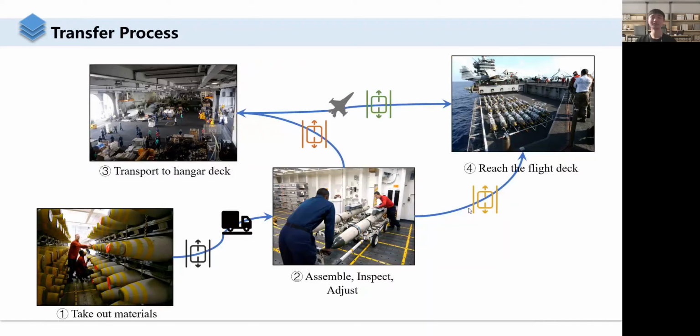The warship material transfer support process involves several transfer operations, each of which aims to safely transport the corresponding warship materials to the designated location. This slide shows a typical transfer process of support operations. Upon receiving the transfer operation from the command center, the material transfer support system will take out the required materials from the storage cabin. The materials are transported from the lower deck to the transfer room through vehicles and elevators. After that, the materials are assembled, inspected, and adjusted.